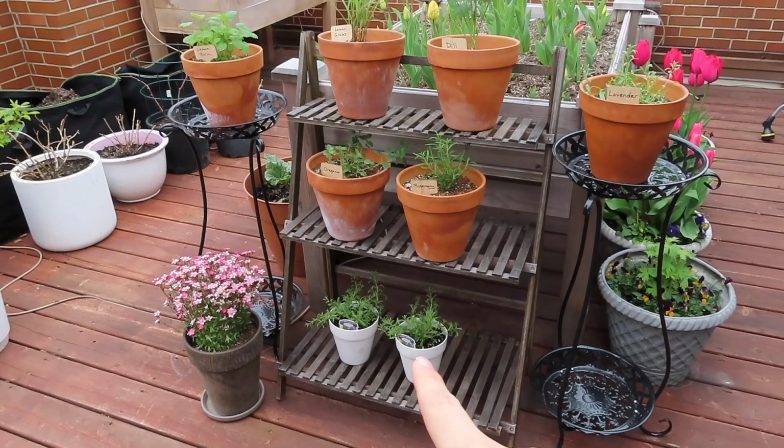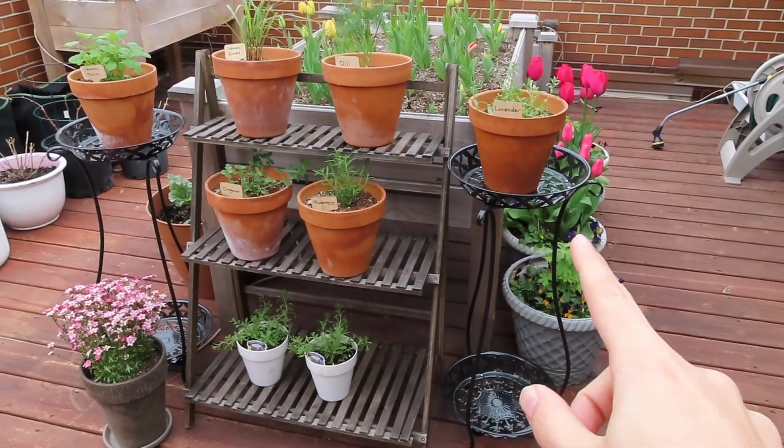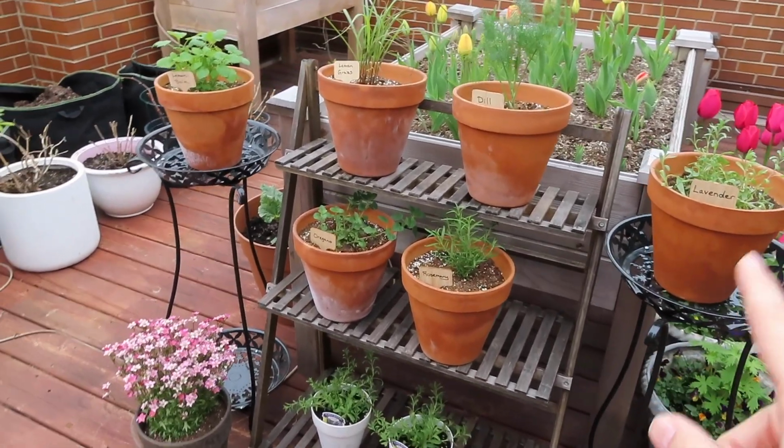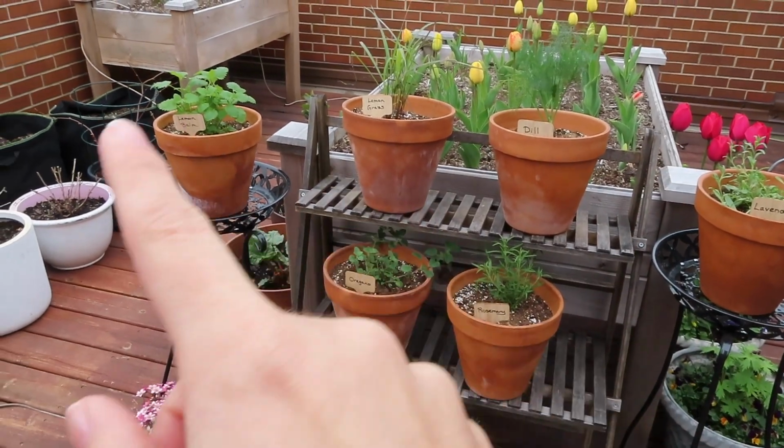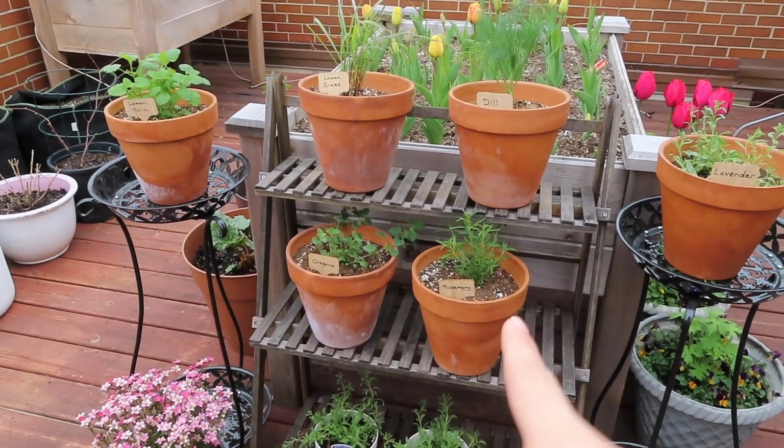Down here I have my 2 lavender that I'm gonna pot up where these tulips are. I have my regular lavender here that's staying in this garden, dill, lemongrass, lemon balm, oregano, and rosemary.